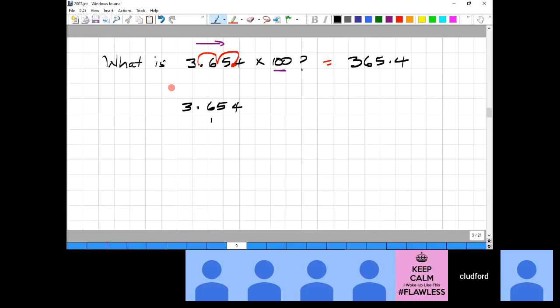All right. Let's see if we had set this out as 3.654, and we're going to multiply that by 100. How many decimal places do we have here? 3 decimal places. Our answer needs to have 3 decimal places. Well, we're going to go the really long way. 0 times 0, 0. 0 times 5, 0 times 6, 0. 0 times 3, 0. So we finish with this one.